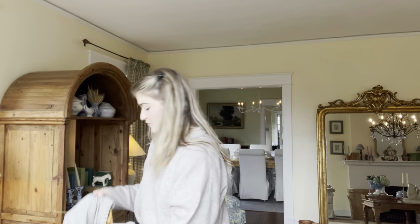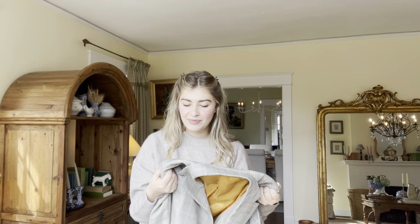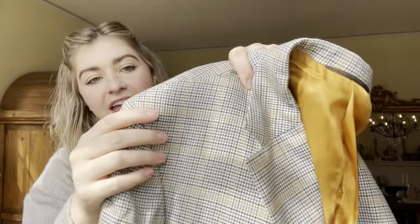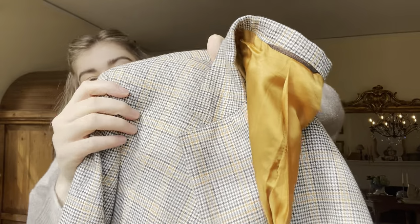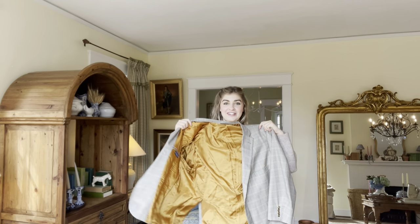So the first one is this really amazing blazer and I have had this for probably a week or two now, and I kept trying to think, have I shown this to them yet? And I couldn't remember, so I don't think I have, but I'm just gonna show it to you guys anyways. It is this amazing plaid, but it's not plaid, it's a houndstooth plaid. Look at that, see, it's a tiny little houndstooth print, but in this checkered pattern, and it is a mustardy color and then a dark blue and a light blue on a white background, and then the lining is this amazing mustard lining.